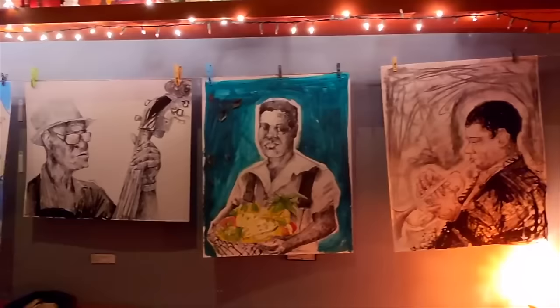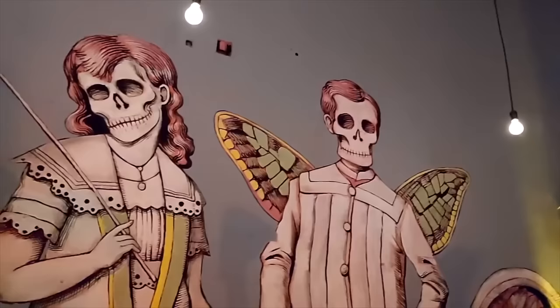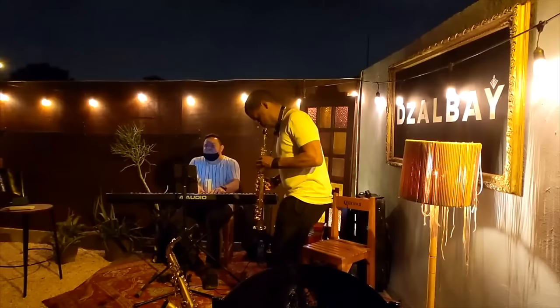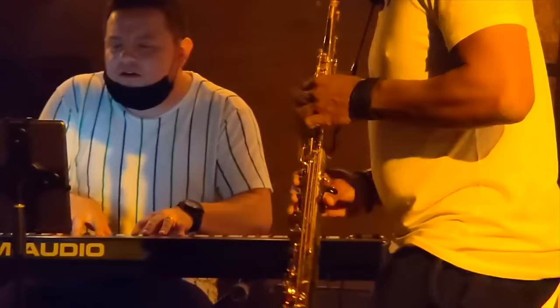We are musicians and artists, and so all the art we have in the bar is for sale, and it's from Cuba and Russia and the United States, all local artists from elsewhere who live here now, selling their art, and we have live music from all sides of the world playing here every single night at 7 o'clock.